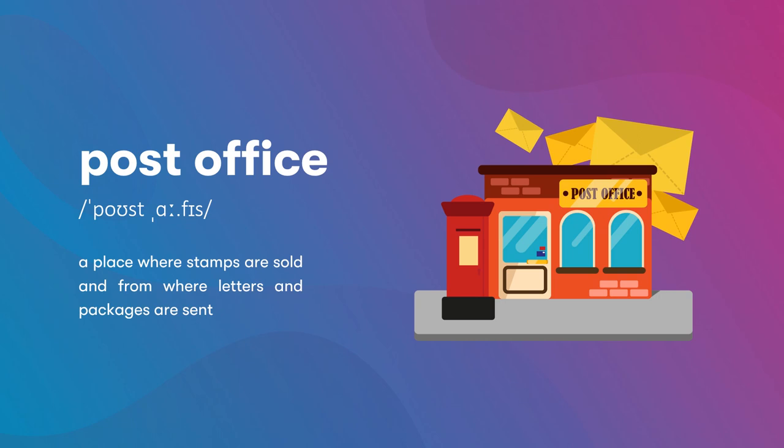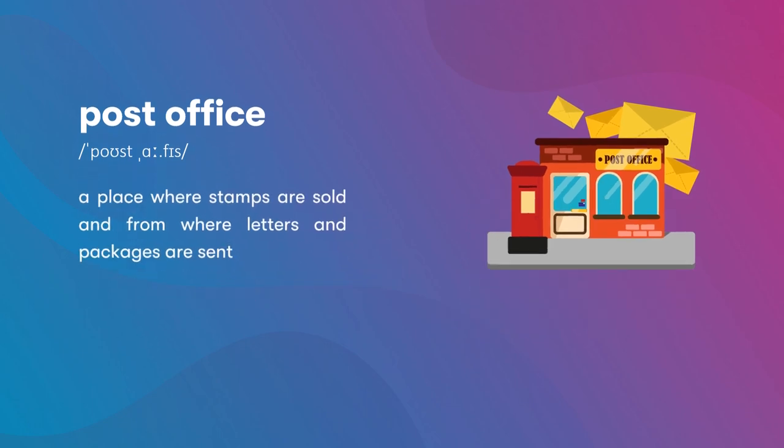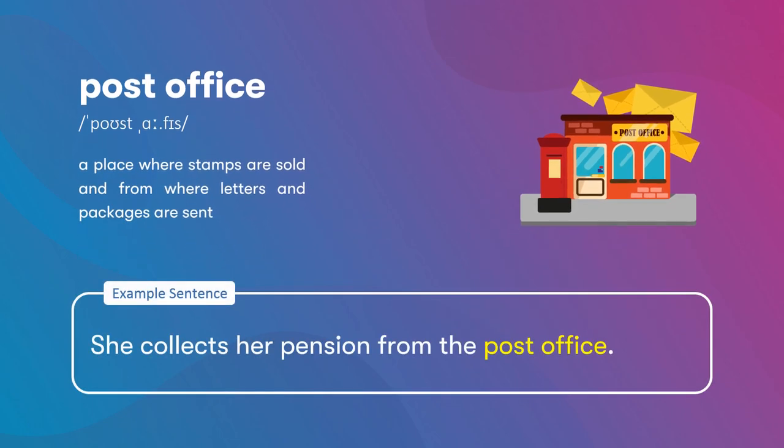Post office. A place where stamps are sold and from where letters and packages are sent. She collects her pension from the post office.